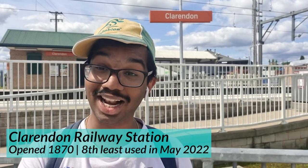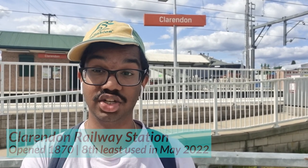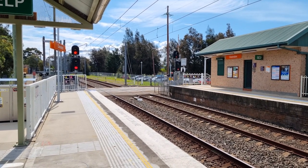Alright, here I am now at Clarendon Railway Station. This station opened in 1870 and it was the 8th least used station in May 2022. I'm sure well and truly by now you're getting the sense that the Richmond Line has a lot of underused stations. The station has two platforms in a side platform arrangement, so somewhat like Riverstone.